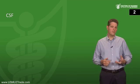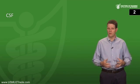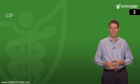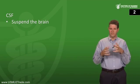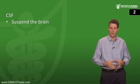Next, where is most of the CSF generated, and what's the function of CSF? So most of the CSF is formed in the choroid plexuses of the two lateral ventricles in the brain. Then the functions of CSF are to suspend the brain, so it's kind of floating in CSF, which prevents forces like gravity from distorting the brain.